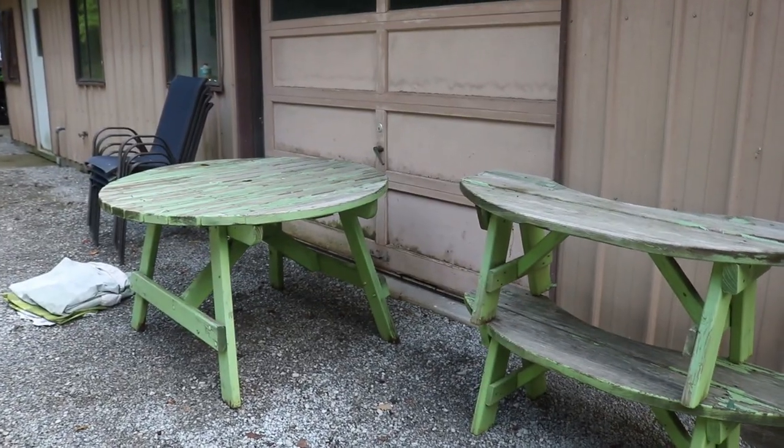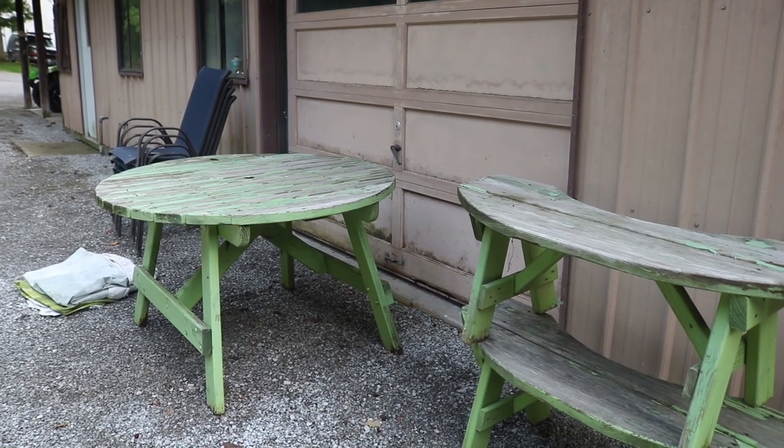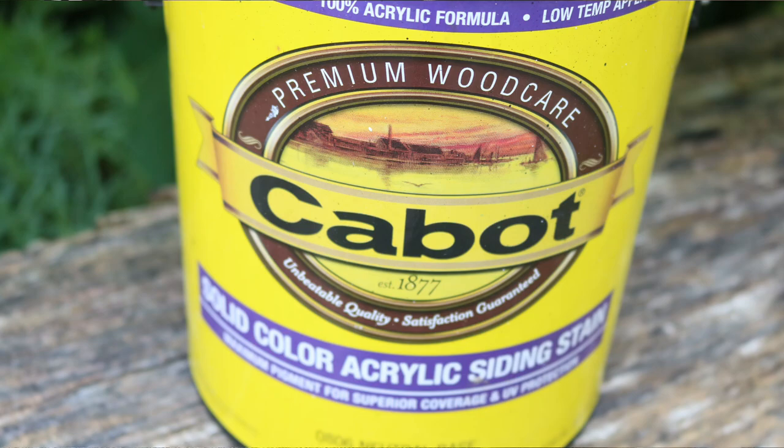I decided to keep the table and the benches and just repaint them. The only paint I have in exterior right now on hand is black. So black is what they're gonna be. I feel a little bit crazy.